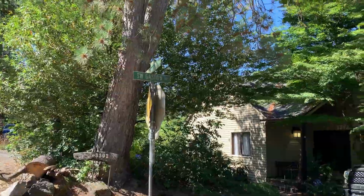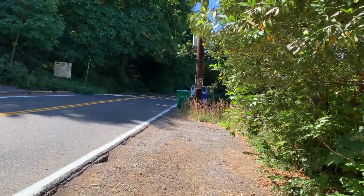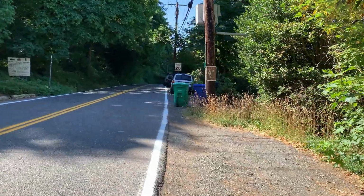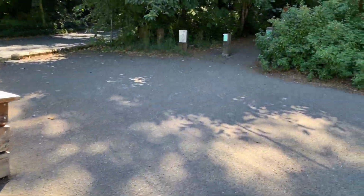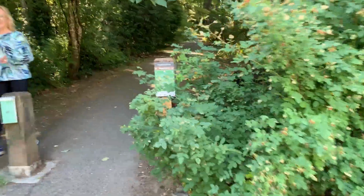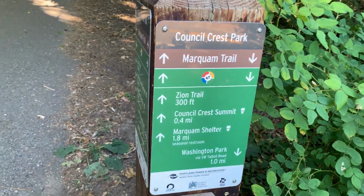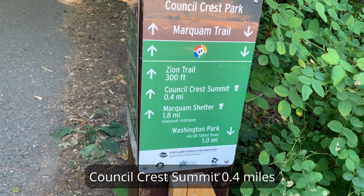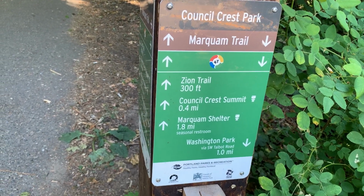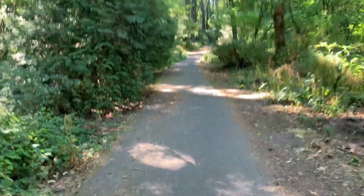You go up this road just a little bit further, and you'll see where it says you need to cross right here. So let's cross. Council Crest summit is 0.4 miles above us, and then the Zion Trail is 300 feet. Let's go. This part of the trail is paved.